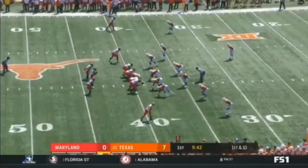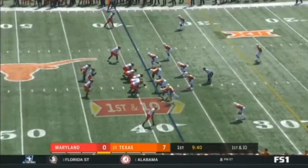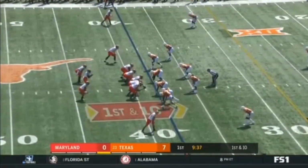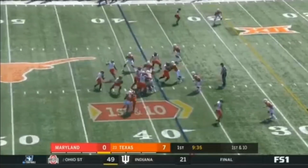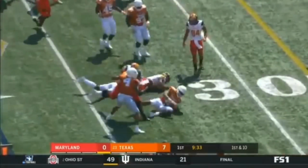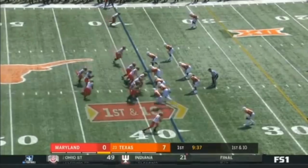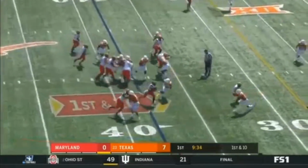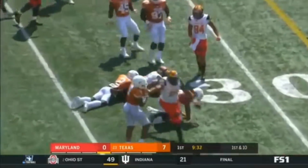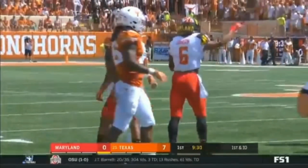Okay, so we got two backs again. Run that again. What this is, this is zone right. Zone right. It's a pause right there, Joseph. It's a creative way of running zone.